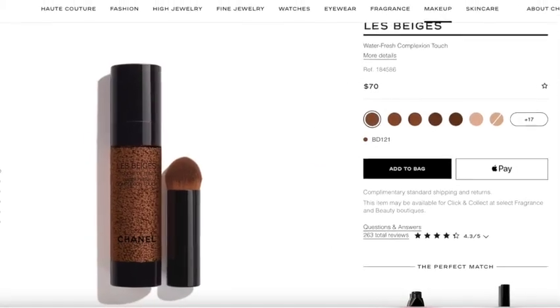I bought that in the shade BD 121. I bought that after I had emptied another item they're re-promoting, the Water Fresh Complexion Touch, which I had owned. That shade was also BD 121. I love that product, and I wanted to try a different foundation from them because I love Chanel foundations. I really haven't found a foundation that I hate from them. So I'm always excited to try different products from the line. I can tell you, I do like it, and I used it today. So there you go.